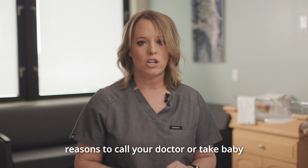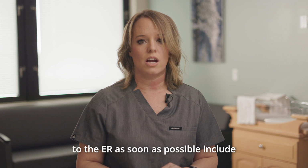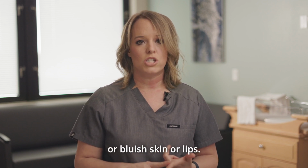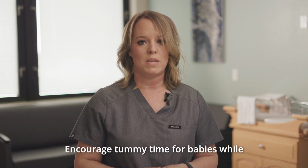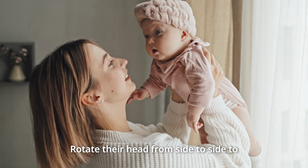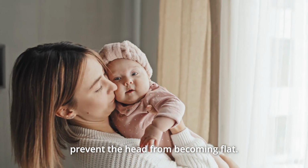Serious reasons to call your doctor or take baby to the ER as soon as possible include difficulty breathing or bluish skin or lips. Encourage tummy time for babies while they're awake and parents are monitoring. Rotate their head from side to side to prevent the head from becoming flat.